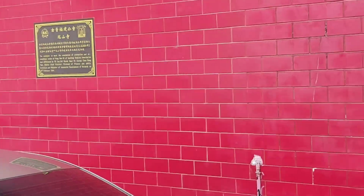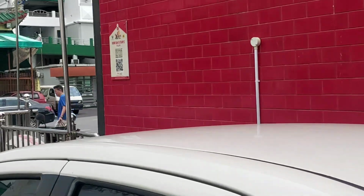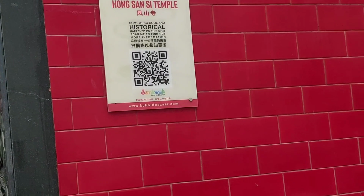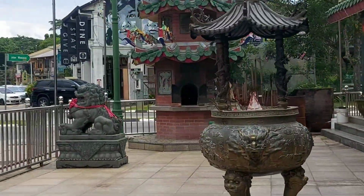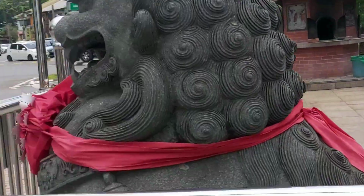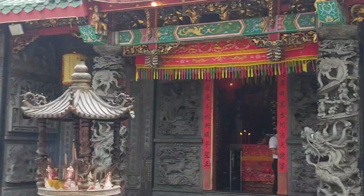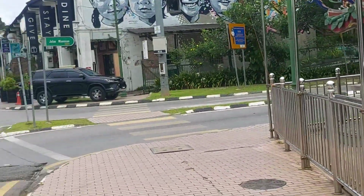So I come at the end of this lane, Carpenter Street, and I come across another Chinese temple. Here we go, Hong San Si Temple. Believe that the Hokkien community built this temple here. Anyway, I'm going to try and visit the Sarawak Museum. I'm told it's just been restored, so I'm going to take a look at Sarawak Museum and see what we can find there. So let's go, let's see.